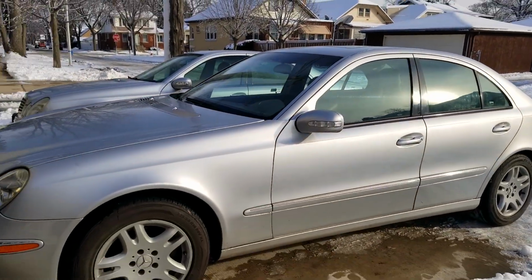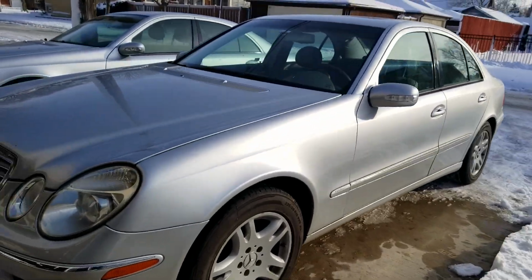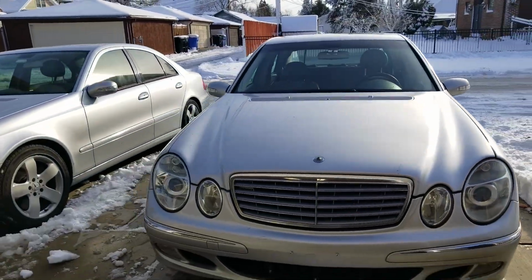Like I said, it's from Florida. You guys saw underneath, it's really clean. So we're going to fix this car up. We're going to modify it. We're going to make it look good. We're going to make it run good. And it's going to be a ton of fun.